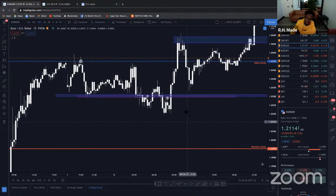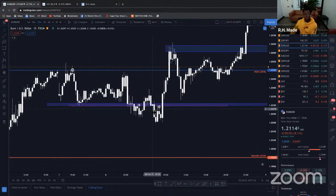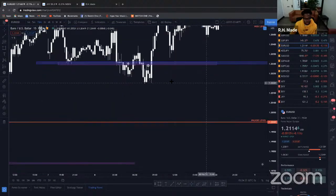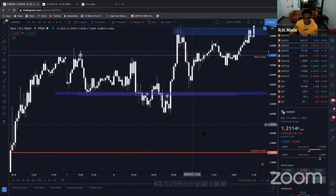At this point, I think USD started to lose strength, and then EUR gained strength. So that's why it just pushed up out of nowhere. But I was cool because my trade was at break even, so I wasn't really too mad. I just wanted to at least come down here. That's why I was trying to counter trend it down here, scalp it down so I can get my profit over here and then re-enter it for buys at 1.2 thousand.